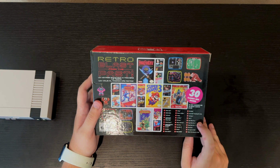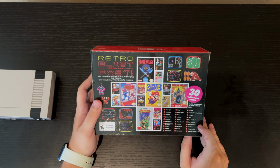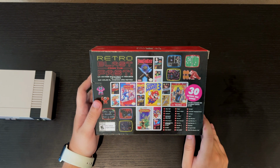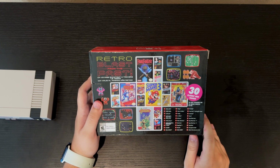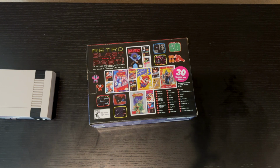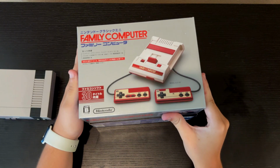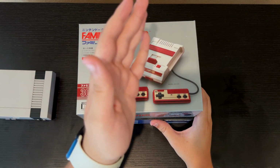Super Mario Bros. 1, 2, and 3. Pretty cool games. I mean, they're the Super Mario Bros. I wish they put the Lost Levels on here. For some reason, Lost Levels is not on this one or the Super Famicom version, and I found that to be so weird that it's not even on the Japanese version.